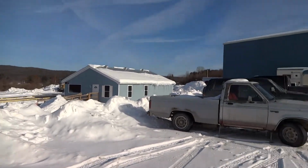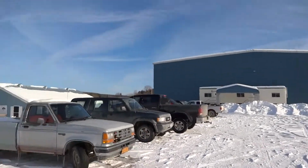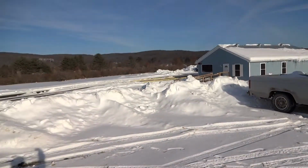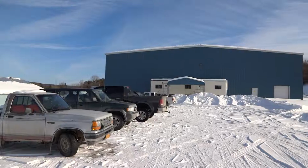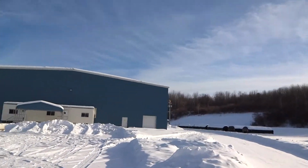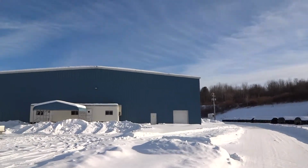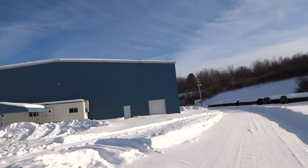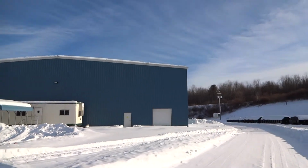Here we are at Southern Tier Recycling in Appalachian, New York. Here we have the scale house down below with a scale located to the left. This would be the right side of the building. Now we're walking you around the building in its entirety so that you can appreciate what a finely designed and operated recycling plant should look like.